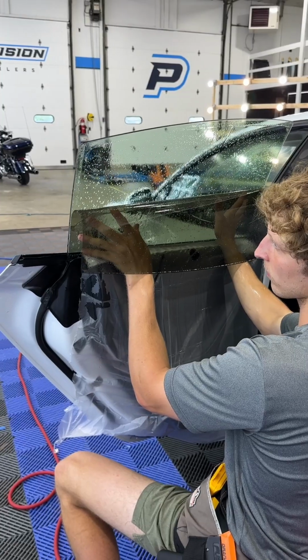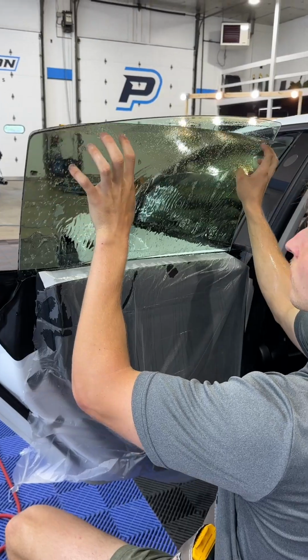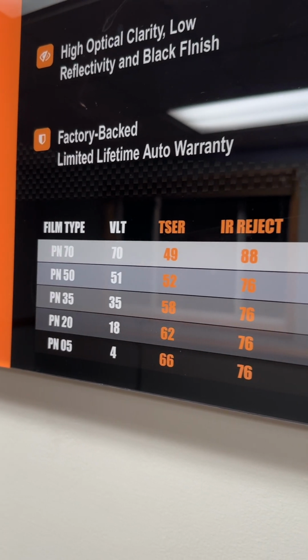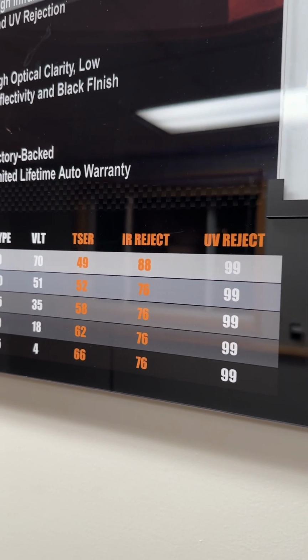And going into the films that everyone loves, it's going to be the ceramic film. This is where you start getting into the higher heat rejection numbers. And the first option is going to be a single layer ceramic. You're going to get about 70 to 80% of IR rejection and 99% UV rejection. This is going to be a lifetime warranted film as well, and it's a great middle of the road option.